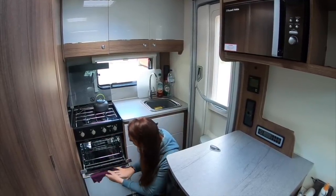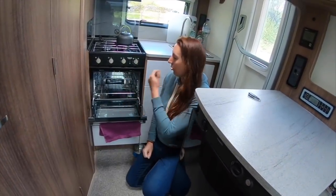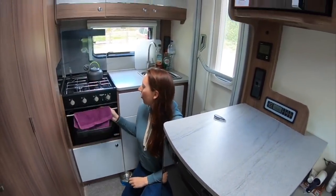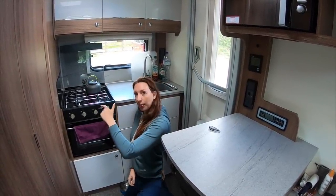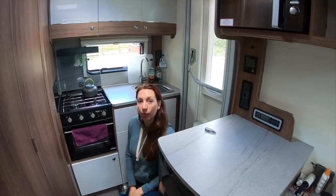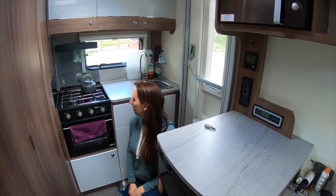We haven't used the actual oven. Oh, look how clean and shiny it is. It's never been used. So the little oven with a grill. And then you've got a three burner hob with two small ones and a big one. There's no hot plate on these, which isn't the end of the world. It's a similar oven to ours. It's slightly smaller than ours because we've got a hot plate on there.